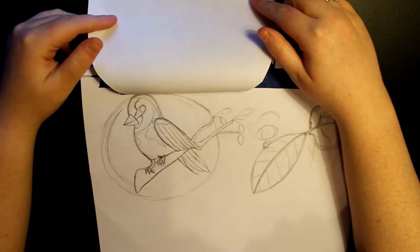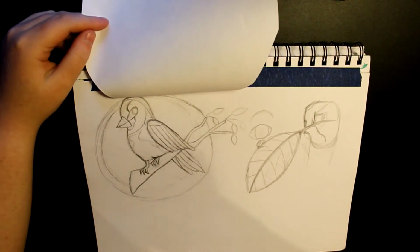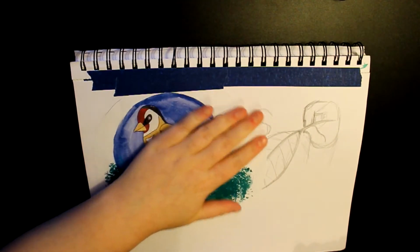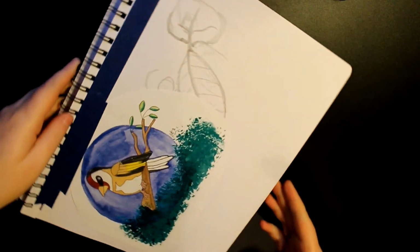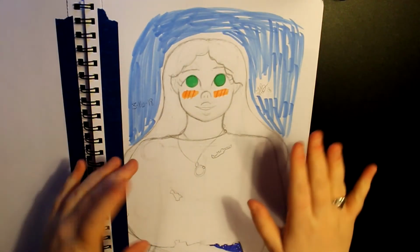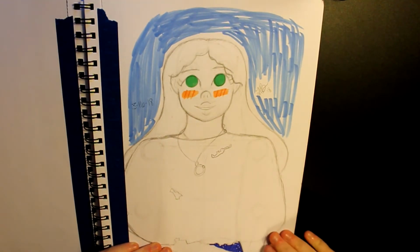And then they kind of come back a couple weeks later or months later, as in the case of some of the beginning drawings. But I do like this bird one. Don't really have anything to say about that other than the composition of this page is really weird. That's about it.